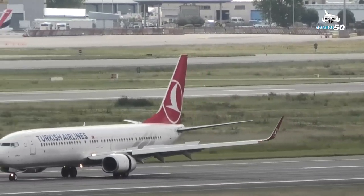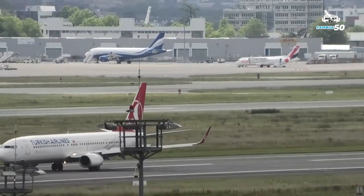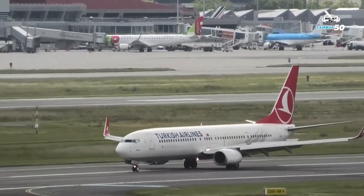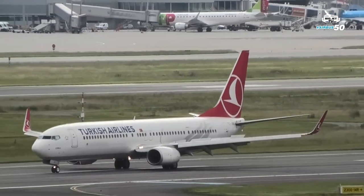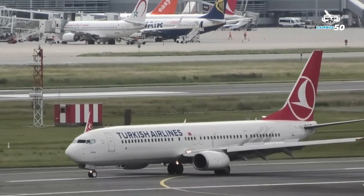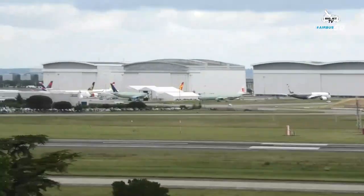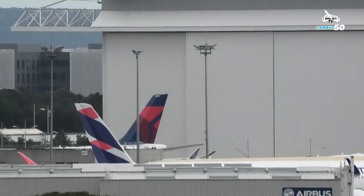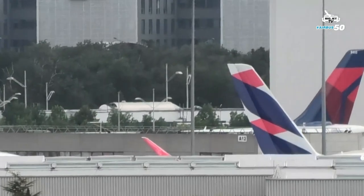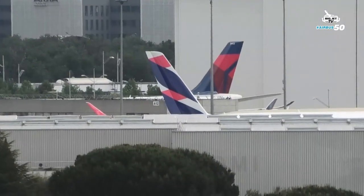Ryanair, do what? Oh, Lion Air, right. We had that last time, didn't we? Billy Turret, yes, LATAM. You can see LATAM over there as well, as well as Delta in the background. That's a LATAM 350 by the looks of it, just looking at the wingtips.